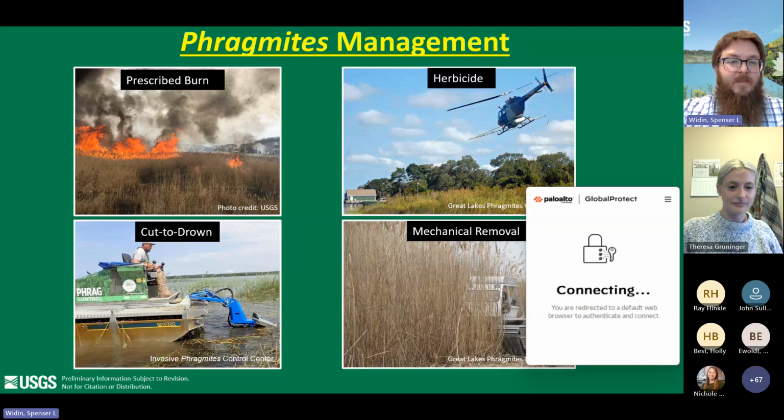Oftentimes they're also not species specific, and they can even have some limited or restricted uses in certain areas, like herbicide use in aquatic environments up in Canada. It can be quite restricted. And so all of these things lead to, yes, these treatment methods can be effective, but they're quite labor intensive and quite costly to implement.